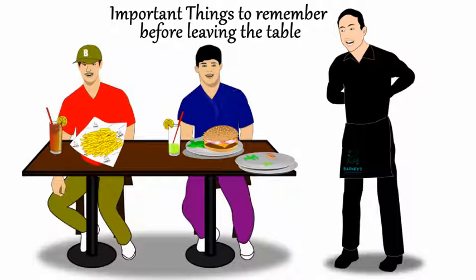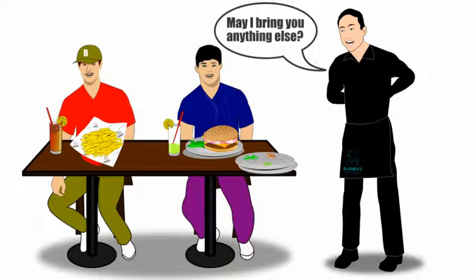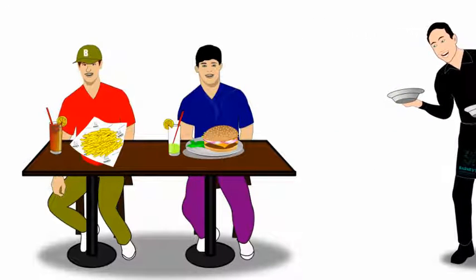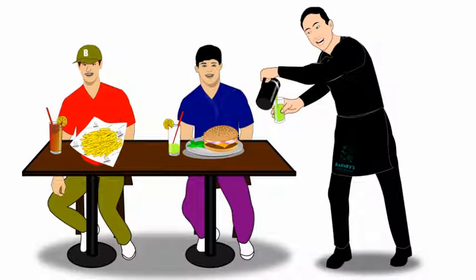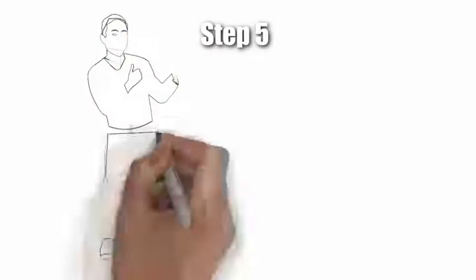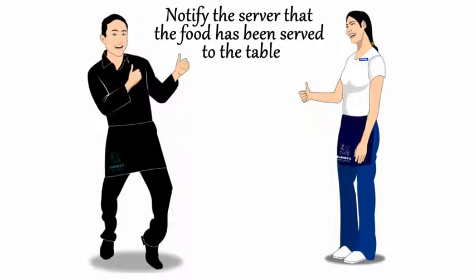Here are a couple of important things to remember before leaving the table. Always address the guests and ask the question, "May I bring you anything else?" Make sure to remove any finished or unnecessary items from the table and refill any drinks that are empty. Step 5. Make sure to notify the server that the food has been served to the table.